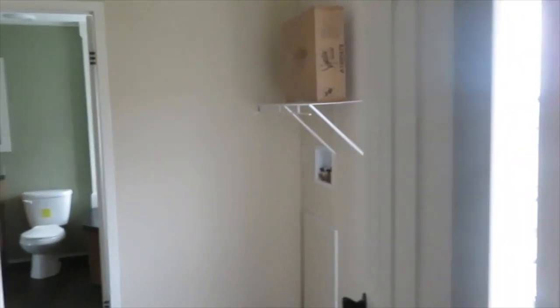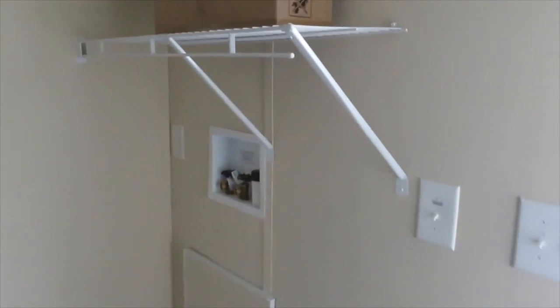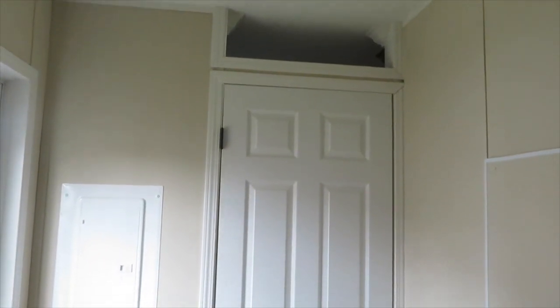This is the utility room. That is where the washer and dryer would go. You have your back door there. And you even have space over here for a deep freezer or storage or mudroom or whatever you need it for. The door into the kitchen closes, so if you have a lot of laundry and stuff, you can close that off. It's open there, which I think is cool.